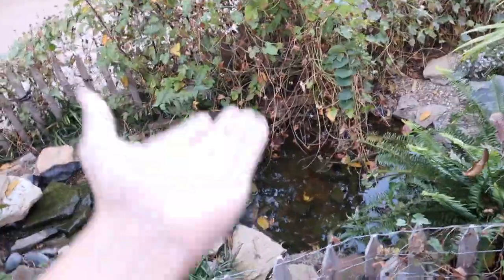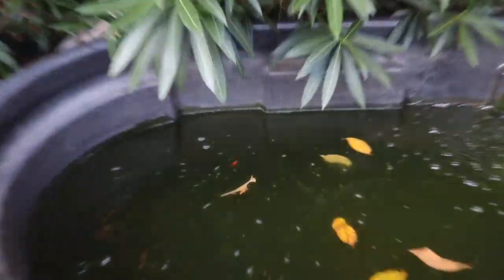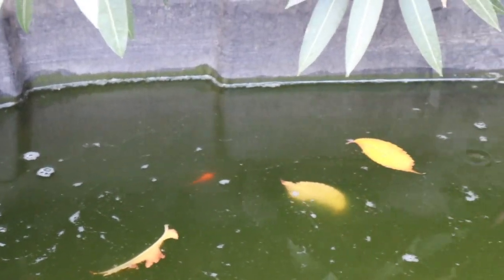Bye, buddy. Yeah, now our turtles that are out here, our red-eared sliders, our African side neck, all of them will have some fish that they can snack on, and hopefully over time those goldfish will breed, and then those babies can also provide food for the turtles. So yeah, we got some goldfish for the turtles. Now let's head inside.